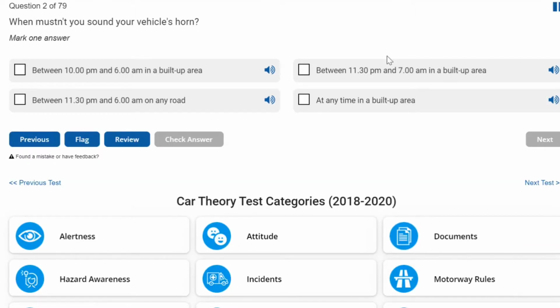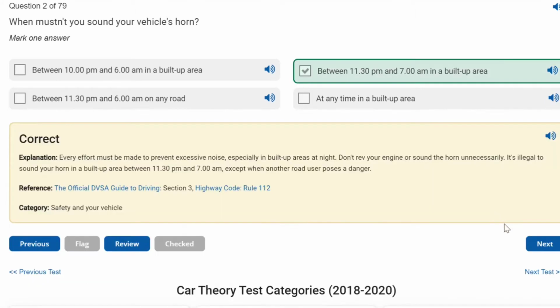When mustn't you sound your vehicle's horn? Between 10 p.m. and 6 a.m. in a built-up area. Between 11:30 p.m. and 6 a.m. on any road. Between 11:30 p.m. and 7 a.m. in a built-up area. At any time in a built-up area.